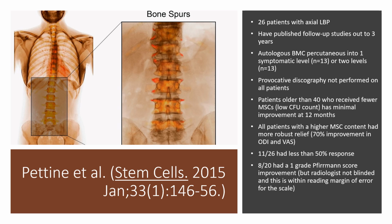What was the most interesting thing for me is a higher CFU content, meaning a higher mesenchymal stem cell content, correlated to the best results. And that makes sense. So 11 out of 26 patients had less than a 50% response, so these weren't perfect outcomes. And there was maybe some change in improvement of the disc, but that wasn't blinded reading, and the change was extremely small within the margin of error for the grades that they used.